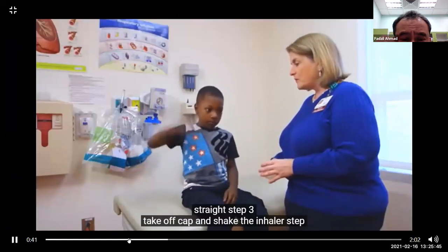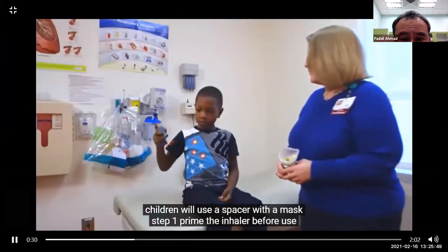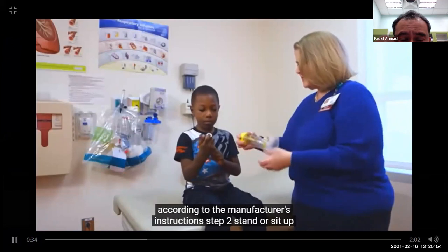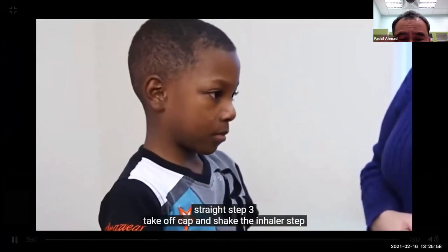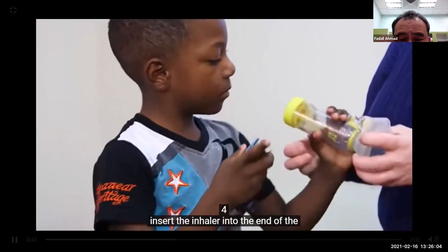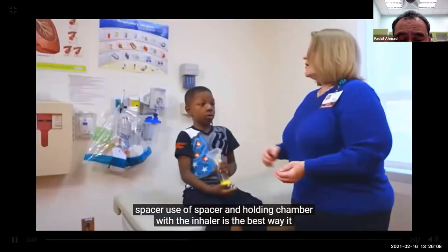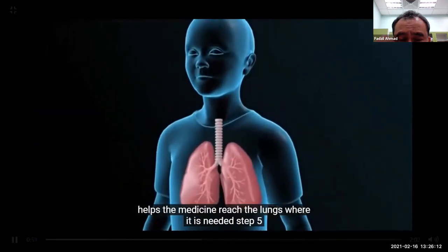Take off cap and shake the inhaler. Children will use a spacer with a mask. Step 1. Prime the inhaler before use according to the manufacturer's instructions. Step 2. Stand or sit up straight. Step 3. Take off cap and shake the inhaler. Step 4. Insert the inhaler into the end of the spacer. Use of spacer and holding chamber with the inhaler is the best way. It helps the medicine reach the lungs where it is needed.